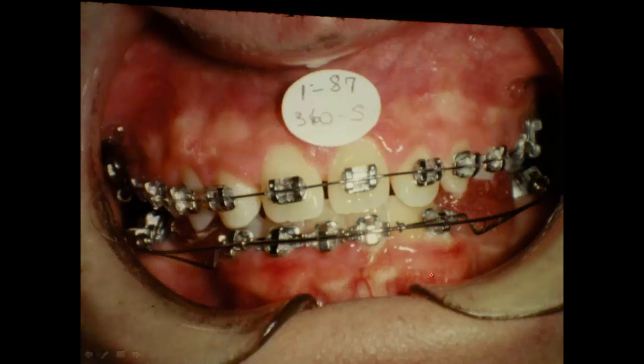And then we had an intruding wire where we're opening the bite. See, these teeth were a good bit further up here, so this wire is pushing down. This is the intruding wire. It's out here, and it's got a spring-like device put on, brought up here. So it's bringing the lower anterior teeth down in this way.